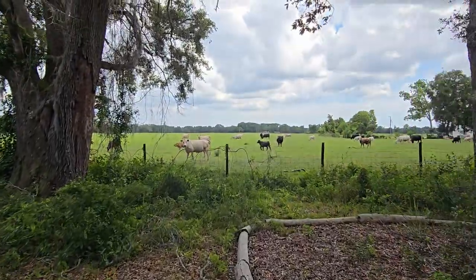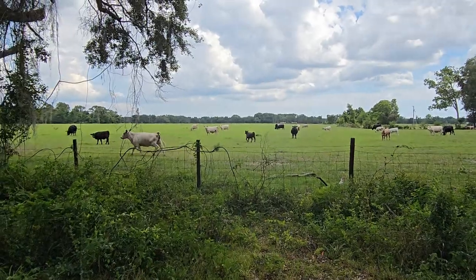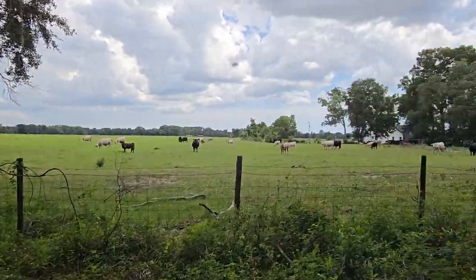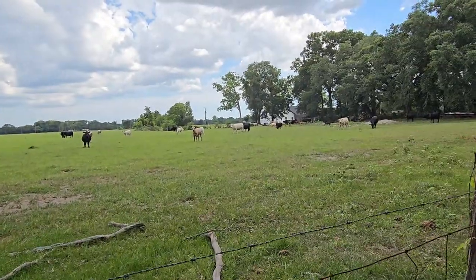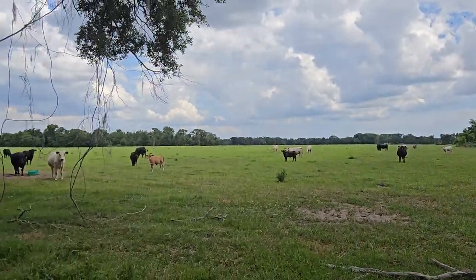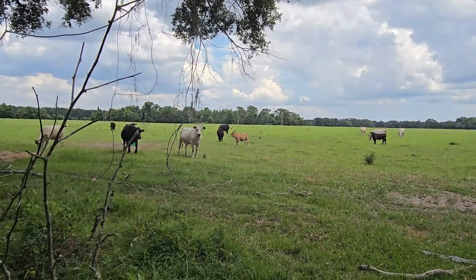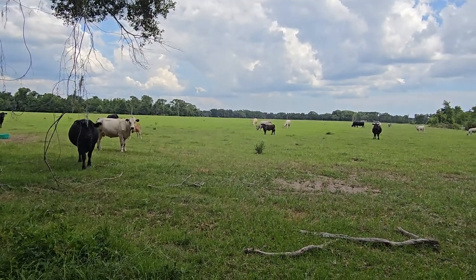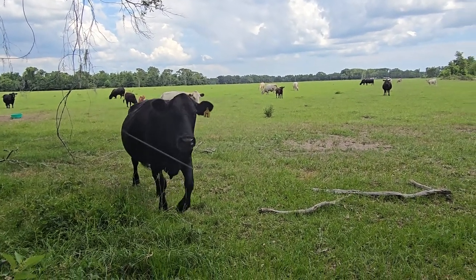Hello cows. Nice to see you. You don't have to run. Nice to see you. Everybody's looking at me. Hello, ladies. Oh, there's so many gnats. Somebody coming to say hi. Oh, so many gnats. We got a couple coming to say hi. Hello. Hello, Big Mama. You are gorgeous.